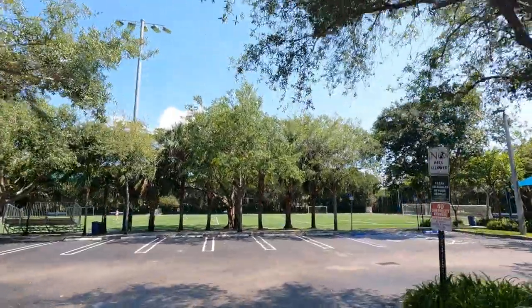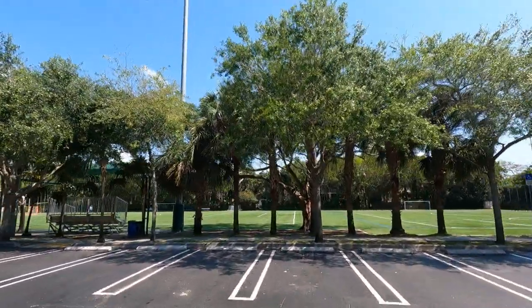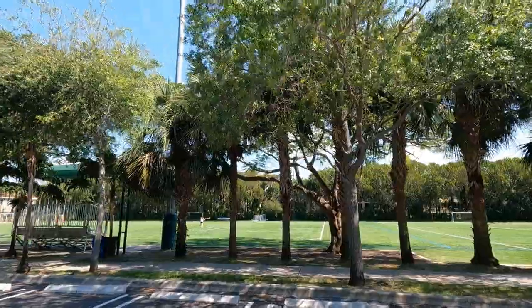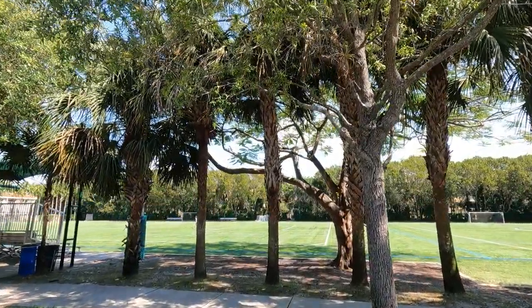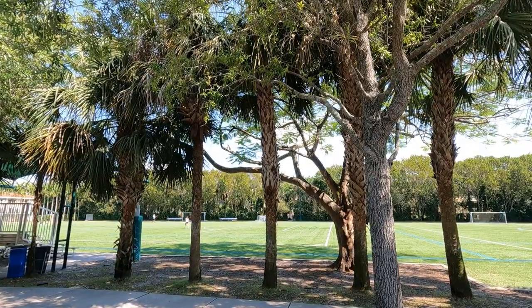This little park is right off of 104th Street. It's Flagler Grove Park, and you can see there are a few little soccer fields here. We were actually over here the other day playing soccer. Cute little area, but there are lots of parks throughout Pinecrest.